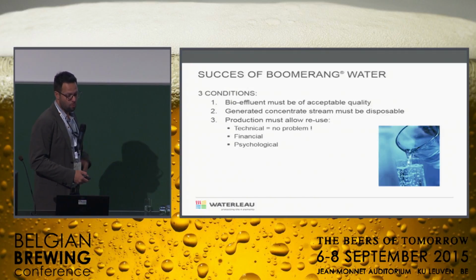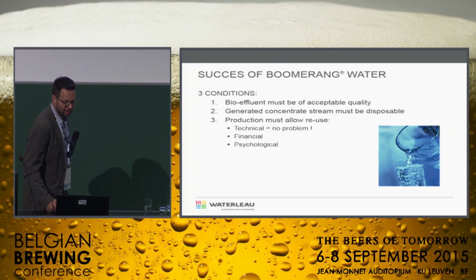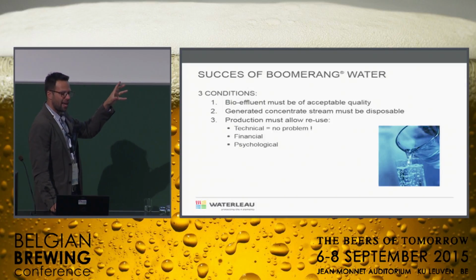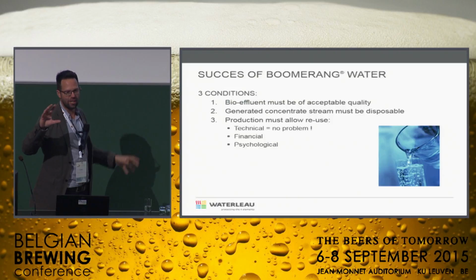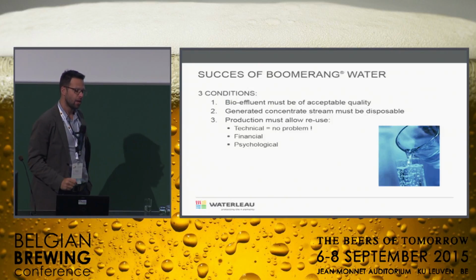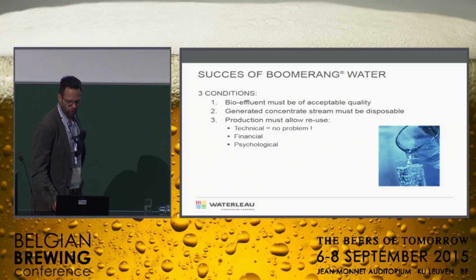A second one, and that's for me personally, or technologically, the most important one. You have 100 cubic meters of bioeffluent, and what you do in these membrane filtration processes is make roughly 70 cubic meters, or 70%, ultra pure water, processed water, and all the components which are dissolved in the water are concentrated in the other 30%. So you need to find a way out for this RO concentrate. So the RO concentrate stream must be disposable. That's a very important point, because sometimes legislation does not allow for it. It depends from country to country, from case to case, but that's an important one. We will touch on that a little bit more in detail in another slide.